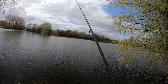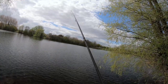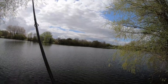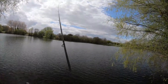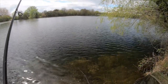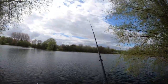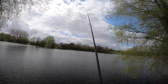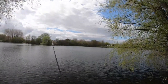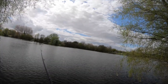Blimey, that one buzzed away quite quickly. Not quite sure if it's a carp or not. Let's lower this other rod so that the lines don't cross. That's really good. This feels like another powerful fish, I got a feeling. Could be a carp, the way that it's going.